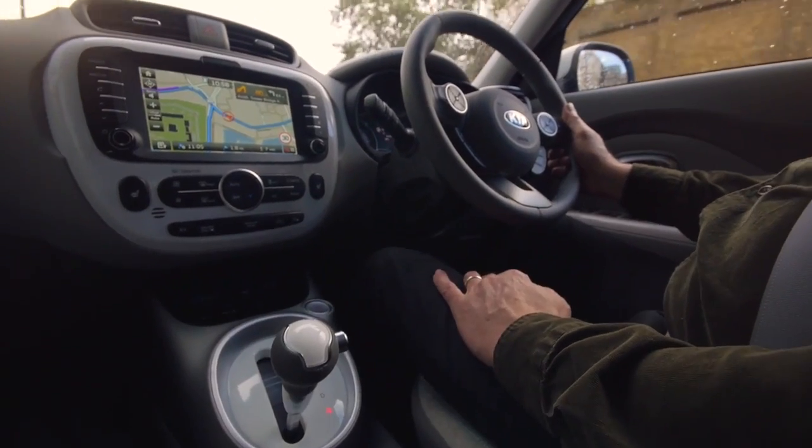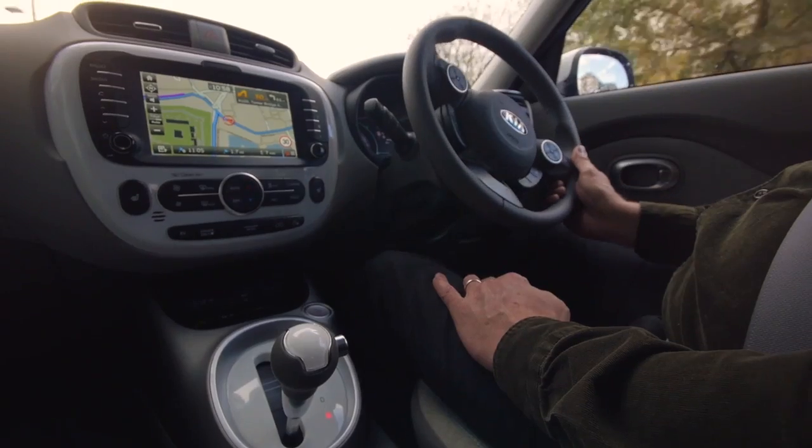And the regen braking, I'm just going to try a bit of that, is nice. Yeah, so there's a little setting on the gear stick. If you just pull it back one, it gives you a bit of extra regen braking. So to stop there, I've only had to touch the brakes right at the end, when you're doing like half a mile an hour, just to pull it to a complete halt. So all those things are really good.